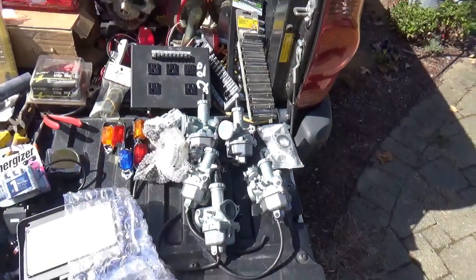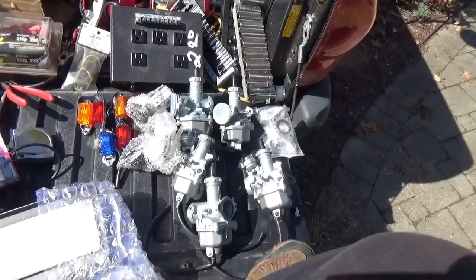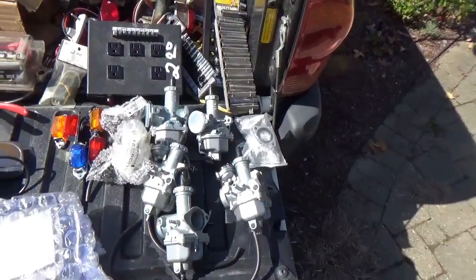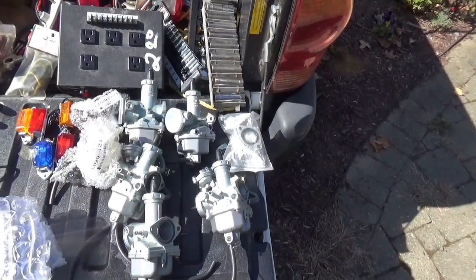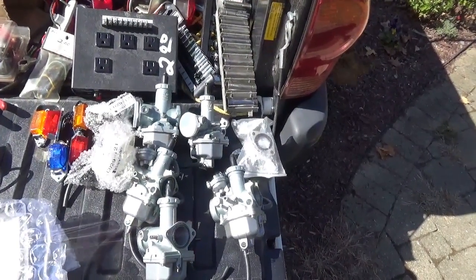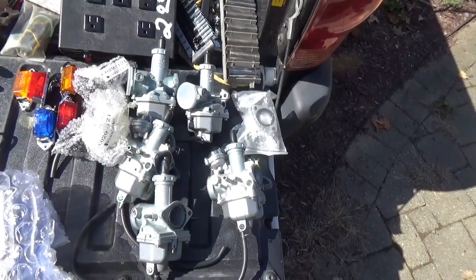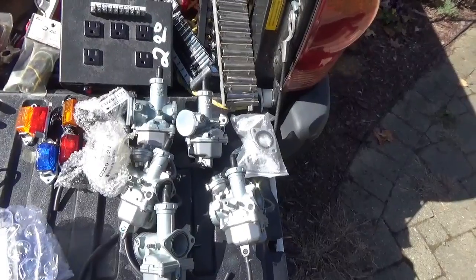Now there was the guy there that sells stuff from China. He has all kinds. You could see a load of carburetors sitting here. He also has a pile of starters. I didn't remember well enough what the starters look like on the big reds or the Bayous, Kawasaki's or the Yamahas, right? So the Hondas. So I couldn't take advantage of the starters.